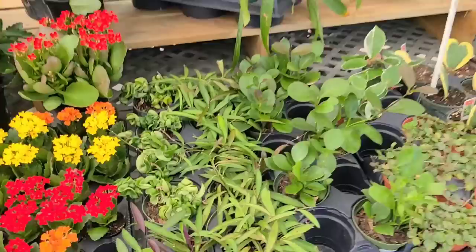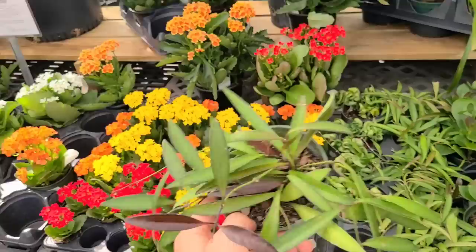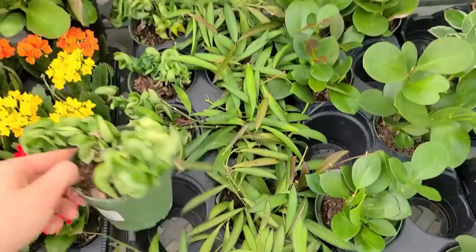I'd bring you back over here because this is where they keep their Hoyas and everything. What are you? Wayetii? Yeah, I don't know. Those leaves come in pretty dark. But yeah, it looks like a Wayetii. 25 for these. Hindu rope. We've got some little Australis.